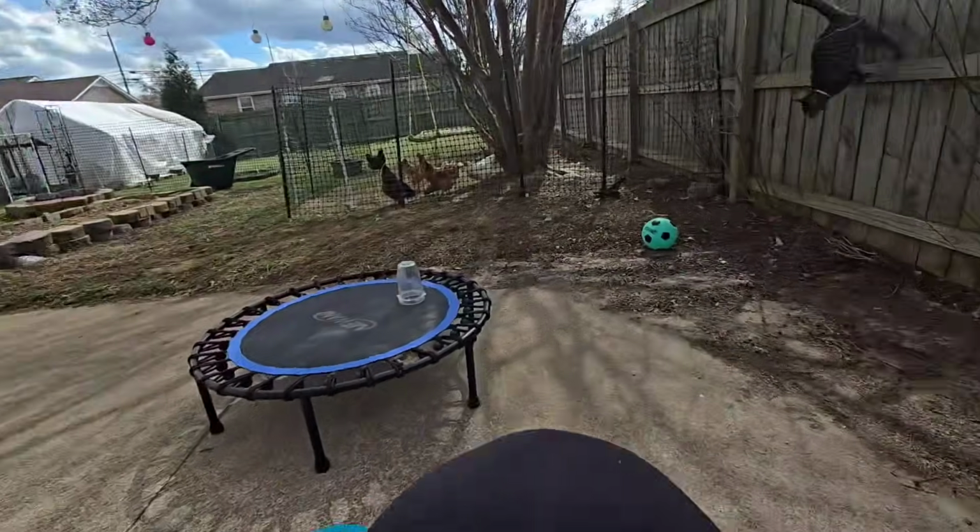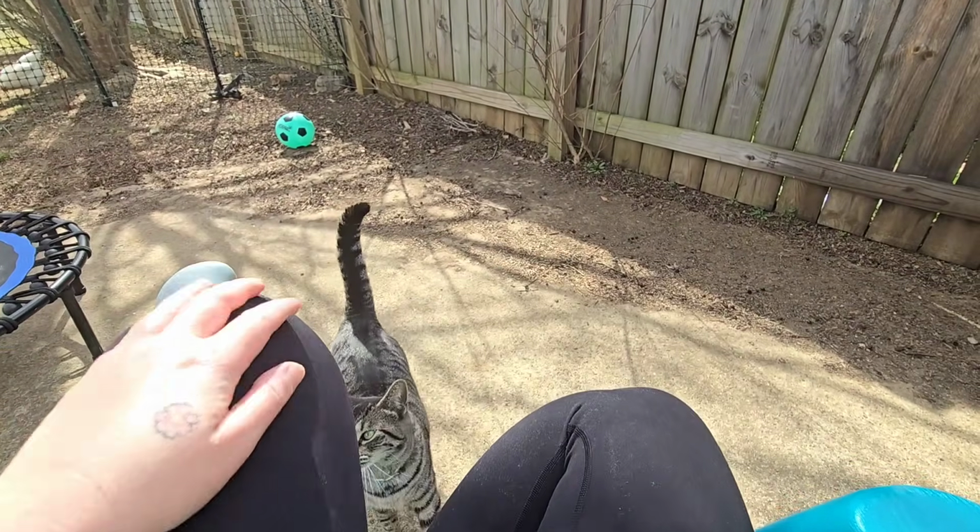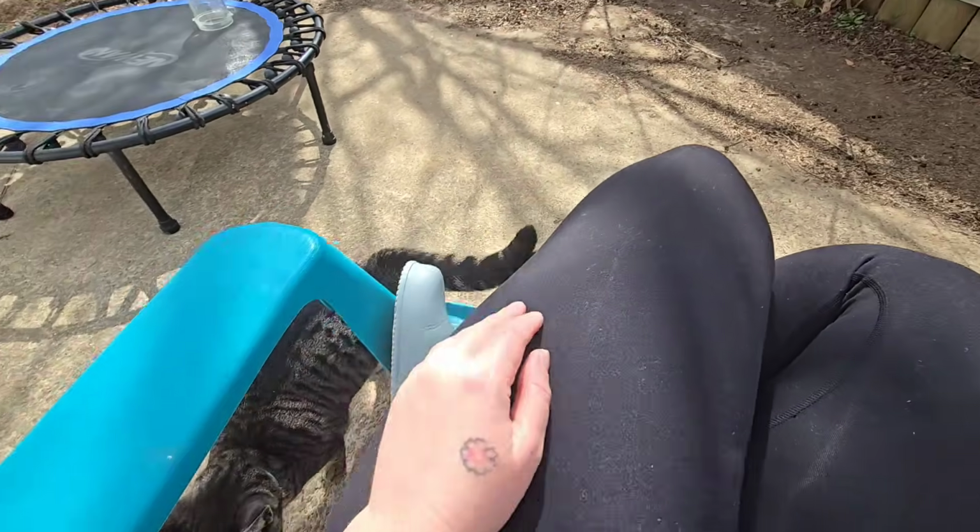Hi, kitty baby. Kitty baby just jumped over the fence to join us.